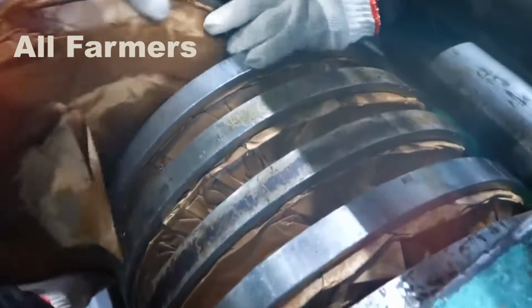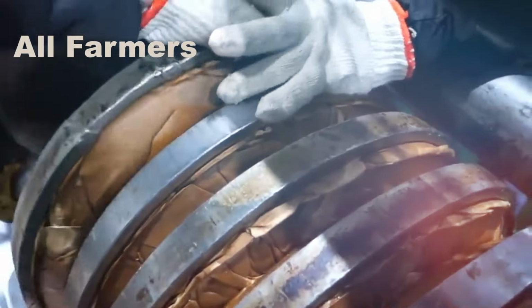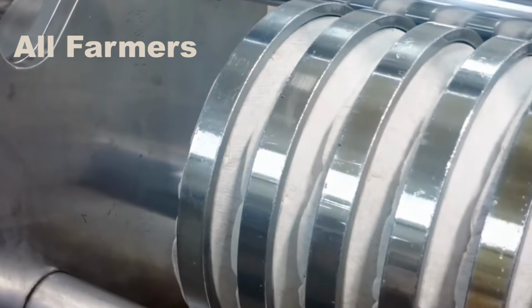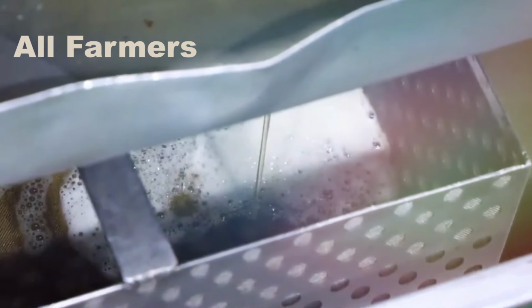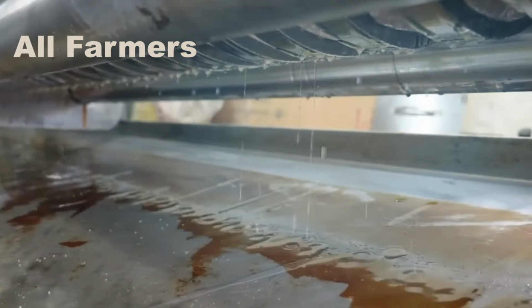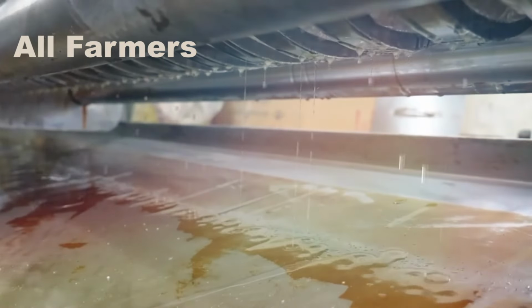For peanuts with residual oil, after mechanical pressing, solvent extraction is used to maximize oil recovery. This method involves mixing the leftover peanut cake with a food-safe solvent, typically hexane, which dissolves the remaining oil. The solvent is then evaporated, leaving behind pure oil.